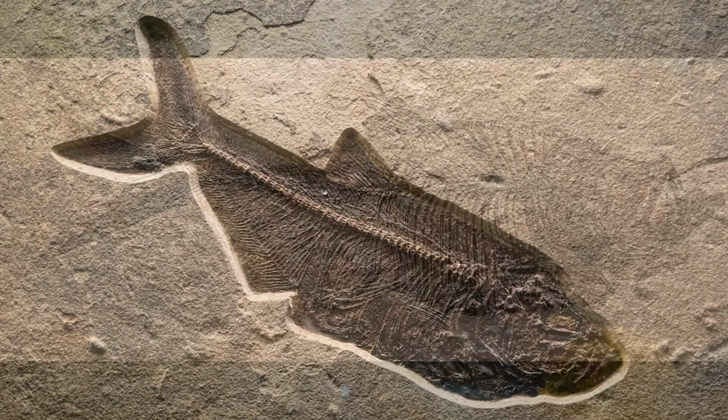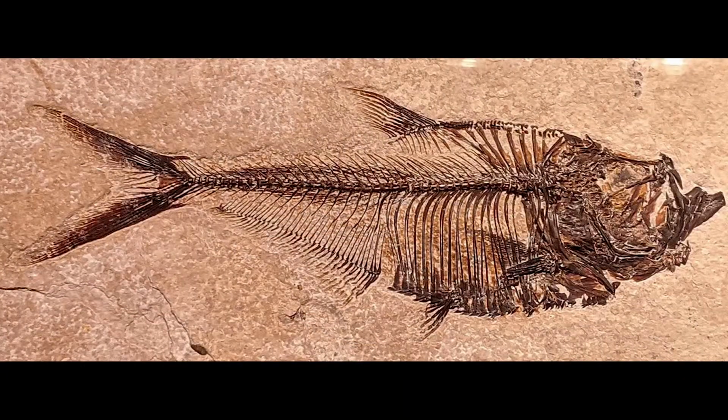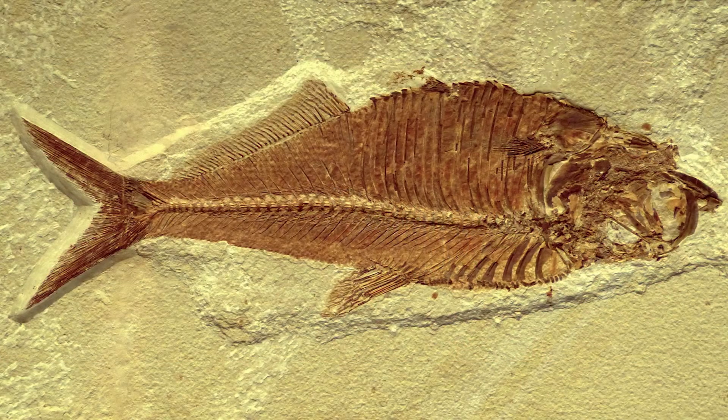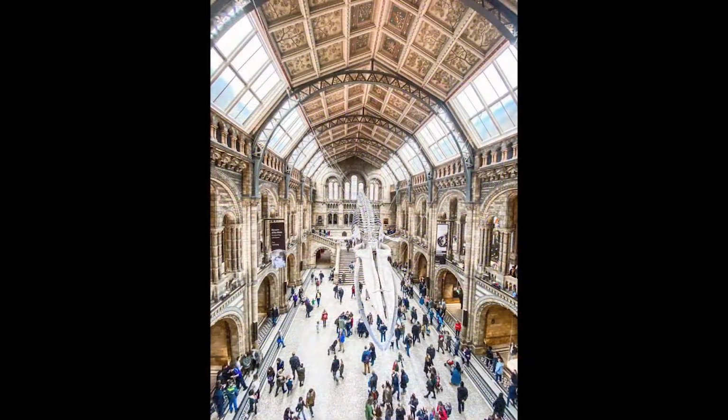Look at this fossil, or this. All of the frames of the sea creature fossils that are found remain so intact that they look just like they were X-rayed when they were still alive. But don't you think it is too perfectly preserved? It looks as if they had been intentionally designed to be displayed in museums.